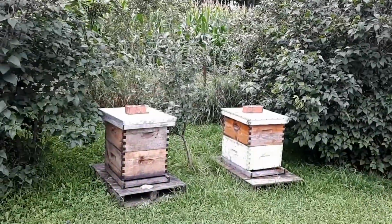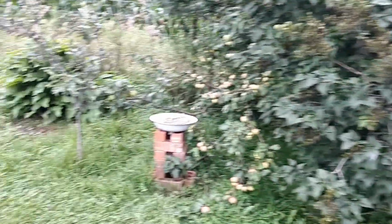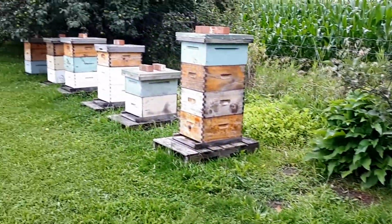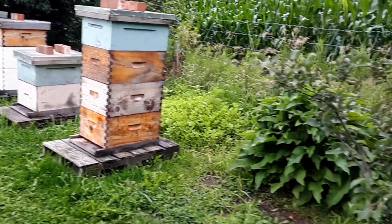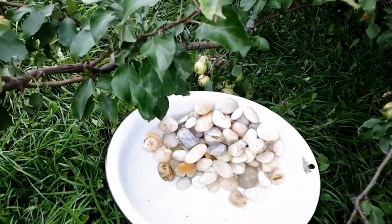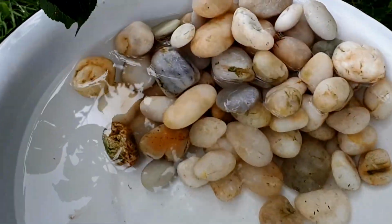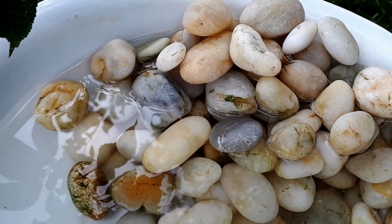And here are our beehives. Got a little bee yard back here. We have 9 altogether. There's another one up beyond that apple tree. And they're always busy. And here's their little water. Bees like a lot of water. And I just put some stones in there for them. You can see a bee drinking away.